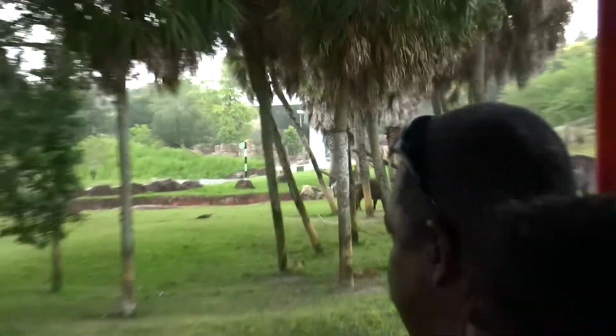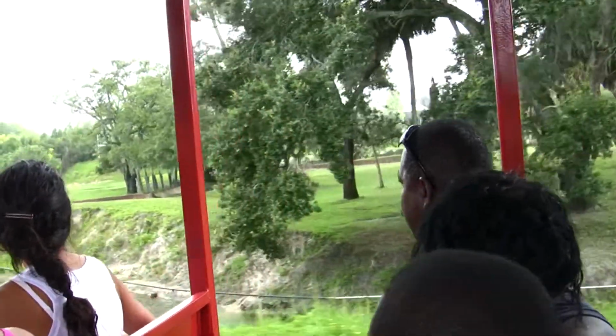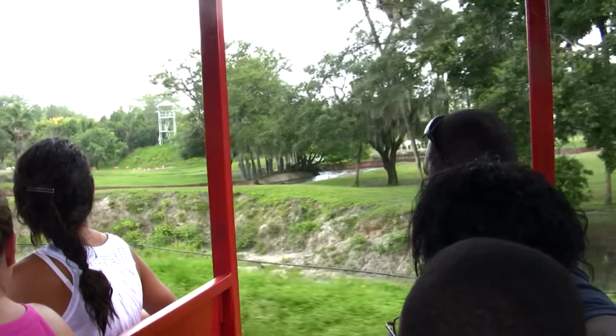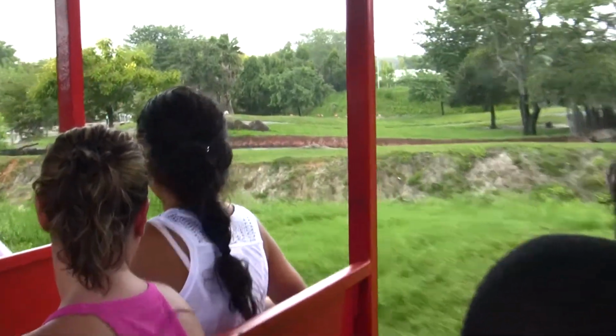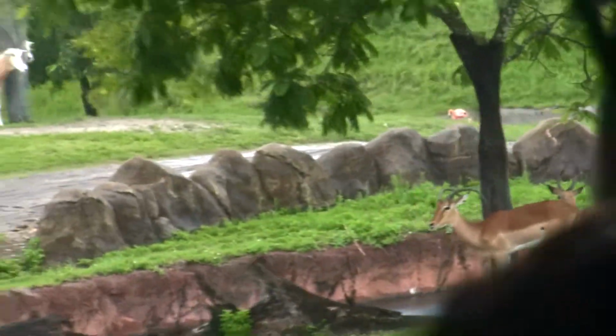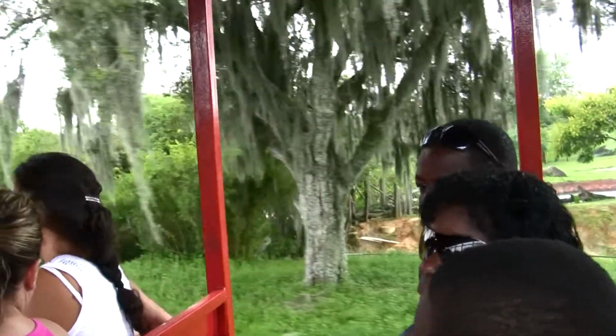Over to your right hand side, you'll be able to see the Caribbean flamingos. These guys are born snow white, and it takes about 2 years to get that vivid pink color. Those little deer looking animals, those are impalas. These guys can bounce up to about 40 feet, at speeds of 40 miles per hour. They jump as tall as about 10 feet in the air. It's like jumping over a school bus.